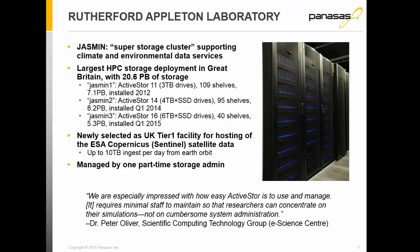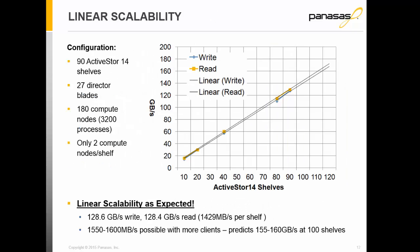Well, for their second generation of ActiveStor product, when they installed it, we actually had access to the cluster for a short period of time to be able to do benchmarking. And while the number of compute nodes that we were given access to were insufficient to drive the full performance of the Panasas system, we were able to show perfect linear scalability of reads and writes going from 10 to 20 to 40 to 80 to 90 shelves.